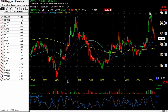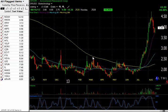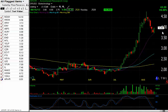Yoku, after a big push here, we've come all the way back down for an oversold bounce off the 50-day moving average. And then ARWR, this is a biotech stock that went on a huge run, over 100%, and just a fairly orderly pullback back to support. I think this one can have a continuation if it can stay above $4 over here. We could see a run back to 450.